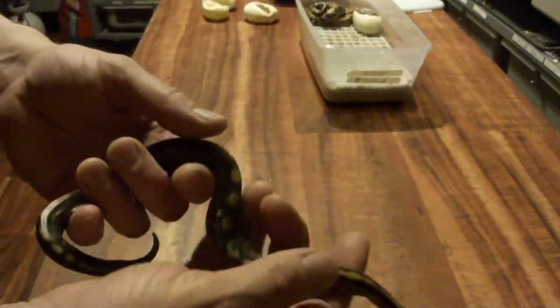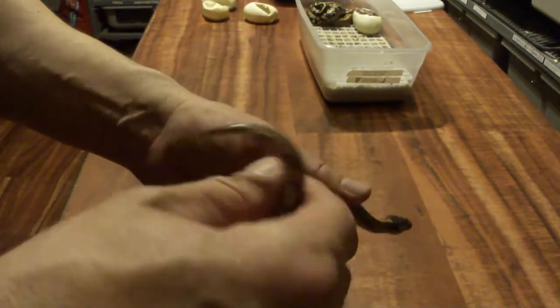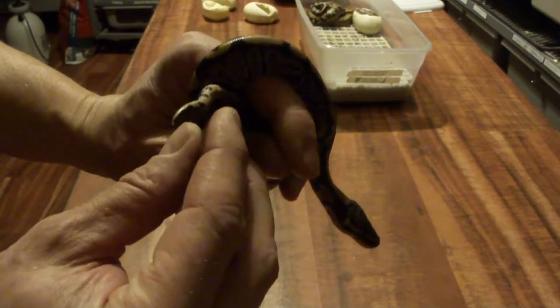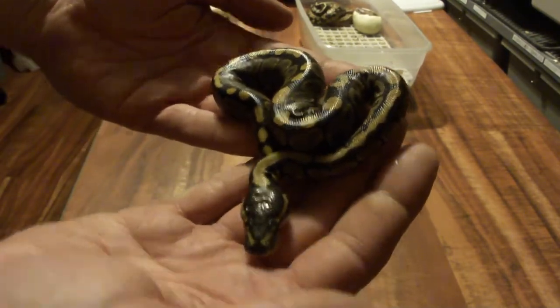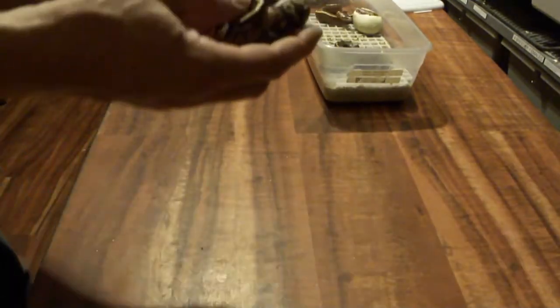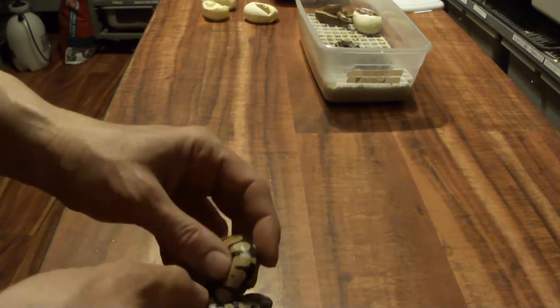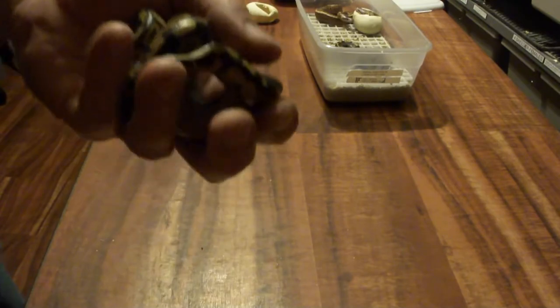Welcome to the world, little guy. First handling session for this hatchling. Alright, let's see. Not a scaleless head. But it's a nice looking pastel. Very nice. And here's another one. Doesn't look like a scaleless head. This looks like a nice pastel too. This one looks even bigger. I can't believe how big these are. Not a scaleless head. Let's see how much this guy weighs.